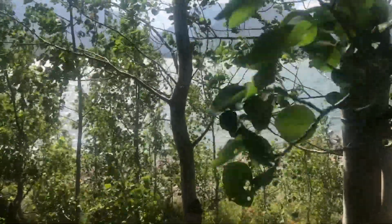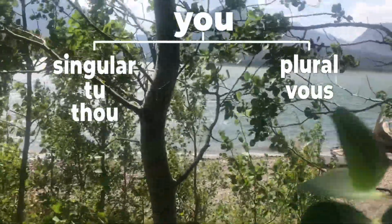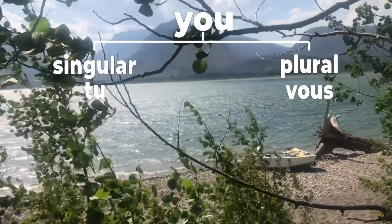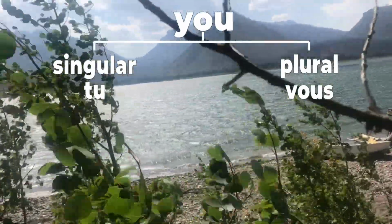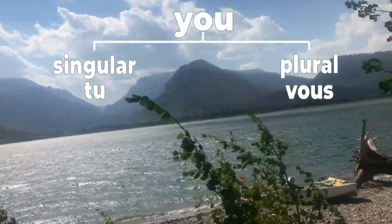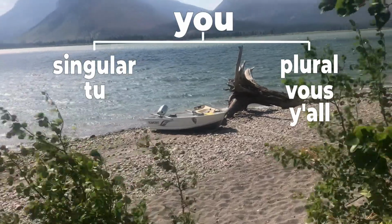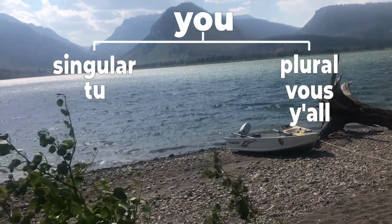In years past, English actually did make the same distinction. Thou was the singular pronoun, and you was supposed to be the plural pronoun. However, that distinction was lost many years ago, and now you carries the weight of both singular and plural. One English dialect that has an efficient solution for this is American Southern English with y'all. In fact, y'all is a single syllable pronoun, just like the French pronoun vous. Perhaps other English dialects should adopt this handy word.